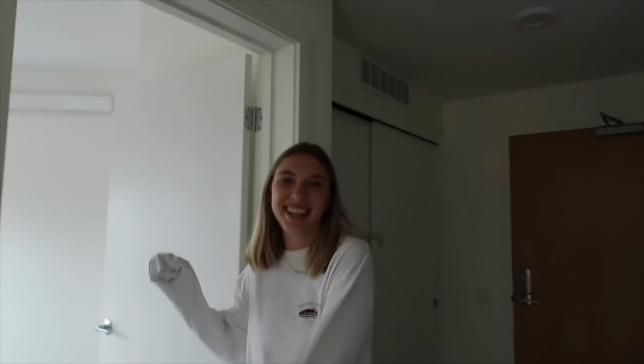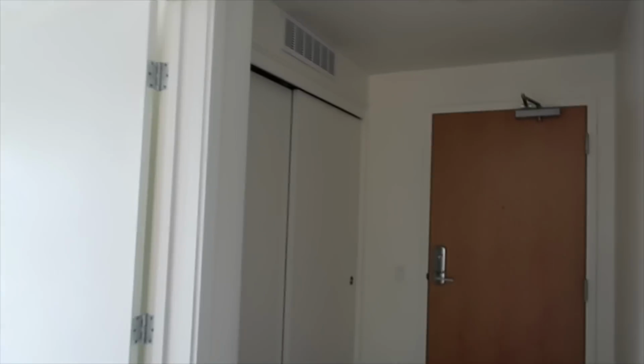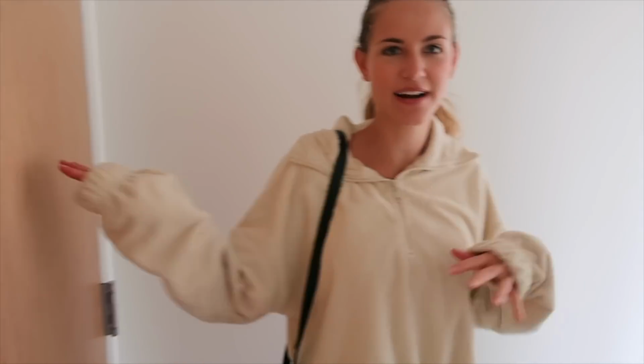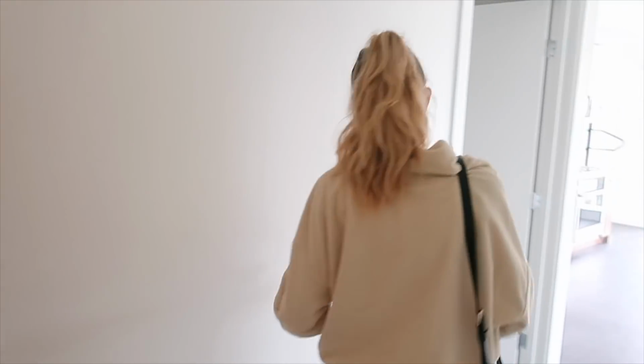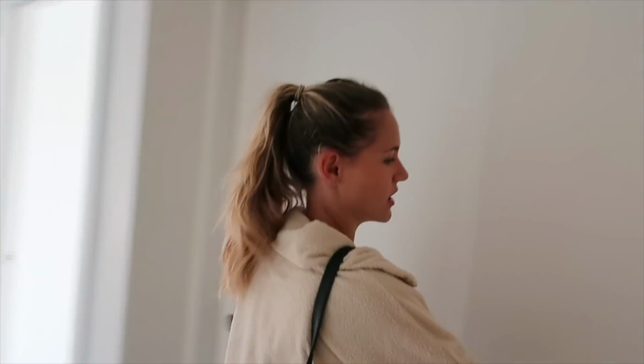Katie's here with me. Should we make this an empty apartment tour? We might as well. Big things are happening over here. This is right when we walk in the door. We'll probably measure this area because I want to do some sort of bar cart right here, storage, whatever. And then right here is the storage closet.